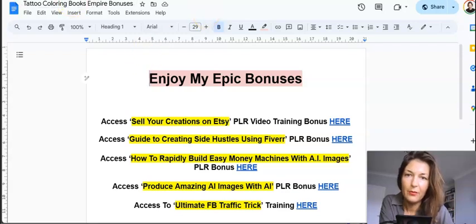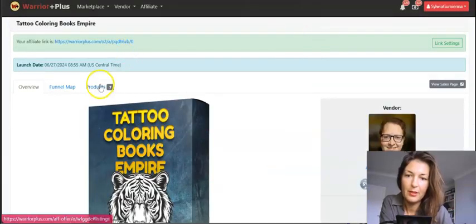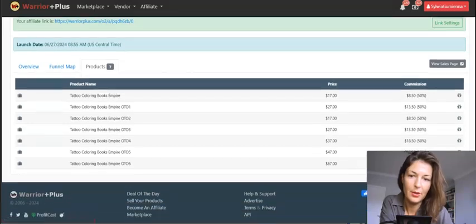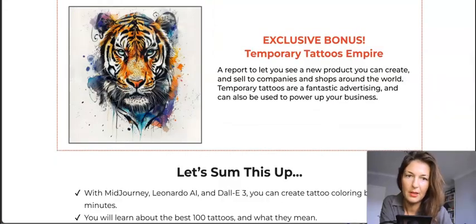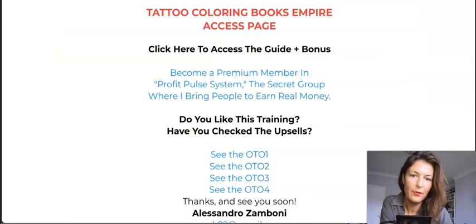Okay guys, now let's go through the funnel. Let me show you the prices and all of the upsells you will have here. So the front end is $17. There will be more upsells. Let me just find them here for you. And then that's the members area.